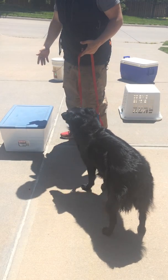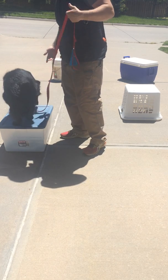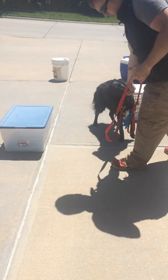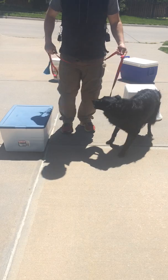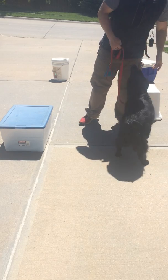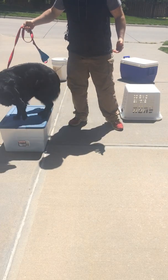So I walk over the object, and what I do is I give slight leash pressure to the object. Once she gets on, the pressure goes away. I mark it yes, she comes off, and I give her a little bit of food, okay? I simply come back, and I repeat this. She gets up, yes. She can get right back off as soon as she got on, okay? Yes. Good. Pressure towards the object, yes.